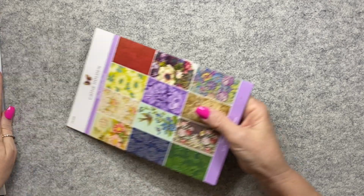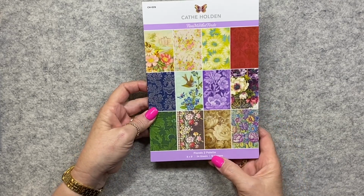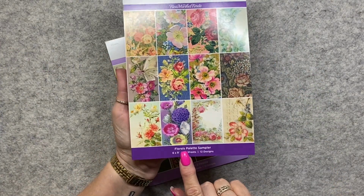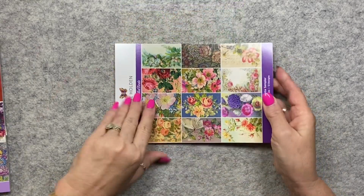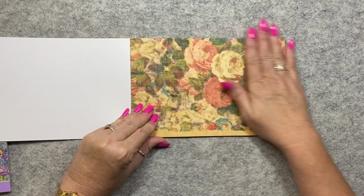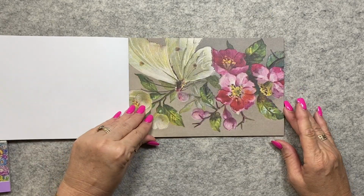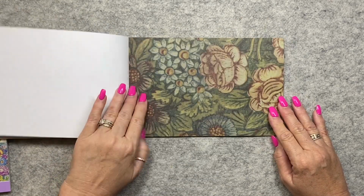Okay, so this is the other new one, which is Florals Palette number 2. So just on that, I have had a restock of Cathe's first Florals Palette Sampler. Let me just start with that one, and I've used this as well. Isn't that just stunning? They're just beautiful. I just love everything about them.